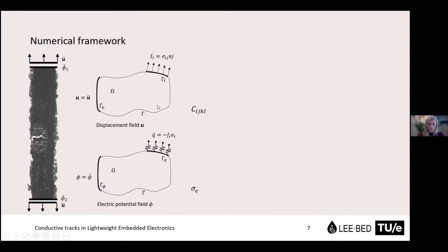And if we zoom in to the material itself, we can describe it using two fields: the displacement field of the material, u, and the electric potential field, phi. Assume this body is the material of the conductive track. It can be described by the mechanical stiffness of the body and the electrical conductivity of the body. And some tractions may be applied, or boundary conditions for the electrical field.